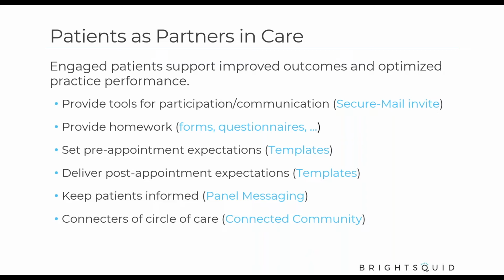Now, when it comes to the pre-appointment expectations, as most of you probably know, and I will show you this in a moment, we have templates built into the secure mail system to allow you to pre-answer common questions. Where do I park? How do I get to your office? How much does parking cost? What do I need to bring? All those things can be answered with predefined templates that we deliver to them ahead of their appointment.